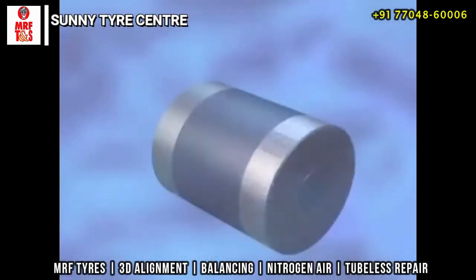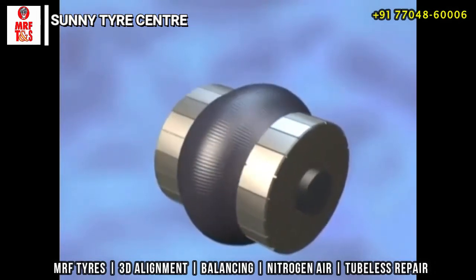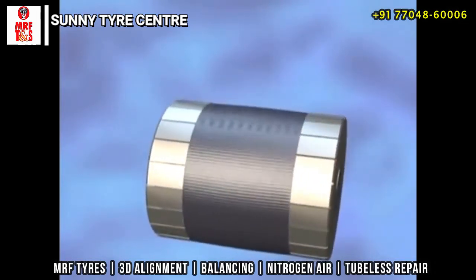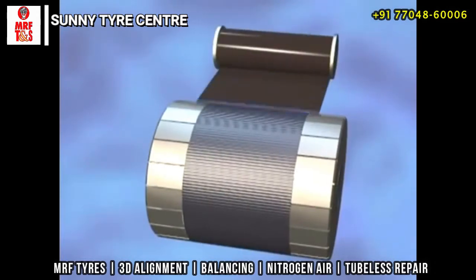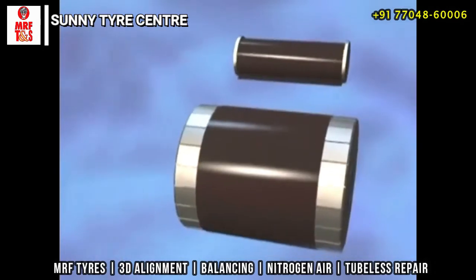It all begins in the tire building drum, which is a rotating cylinder with a flexible center so that its edges can be brought closer to each other. You'll see why in a minute. A thin, perfectly airtight sheet of synthetic rubber must first be laid down on the drum.